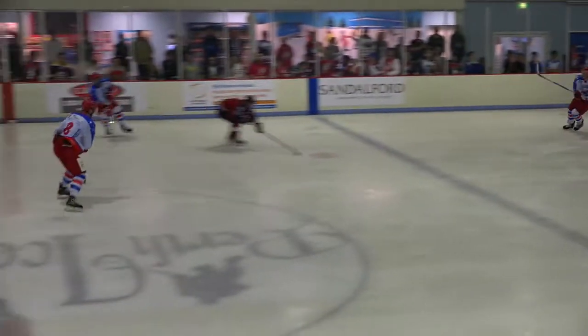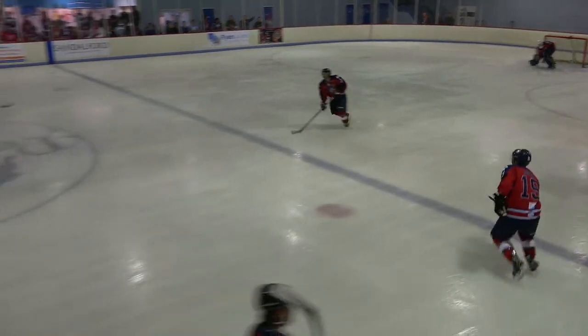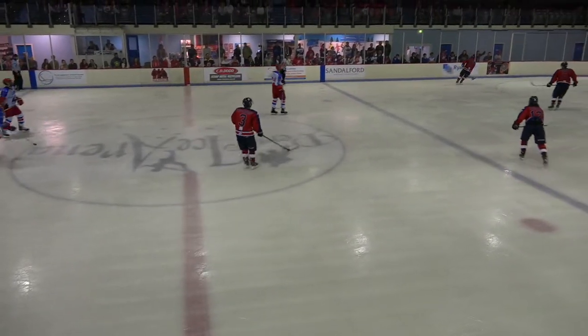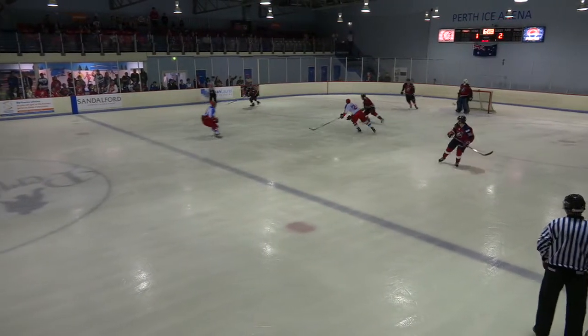Wilson passes up the right wing for Bremner. And now in on the left wing comes Brio, looking to handle around the defence. Had it knifed off his stick and back to centre where Hazelhurst controls. And the Thunder will go for a change as the penalty expires. So they kill off a couple of penalties in a row here, the North Stars. They managed to retain their 2-1 lead.